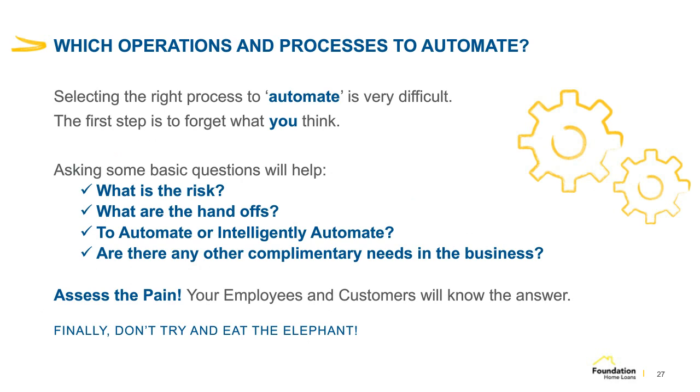So selecting the right process to automate is very difficult. Now, automating a process in itself could potentially be the right thing to do, but not always. And this is where we start to get our first glimpse into intelligent automation. So should we just simply automate a process? If I've got a process today whereby 3 signatures are required from the same person, it keeps on going back to them, should I automate that same process, or should I think about it differently and try to re-engineer that process?